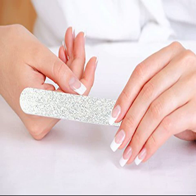One side is softer than the other, so you can choose which side works best for the kind of nails you have. This is a large pack that will last a good long while. They are also very durable, and leave your nails very smooth. I received these files for free in exchange for my honest and unbiased opinion.